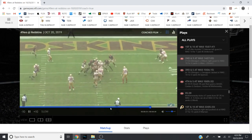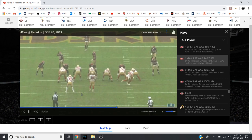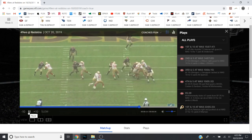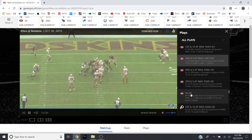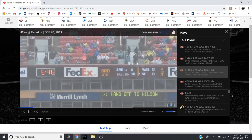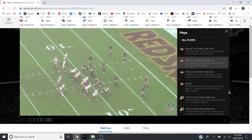Nice cut. Hey, that was a good cut. Great cut, actually. Coming right. Watch this one-leg stiff cut right up in that A-gap. Whoop. Oh, that was good. That was good, good, good. 4 yards on that. Not bad. 3rd and 5. All right, 3rd and 5. Let's see what happens here.